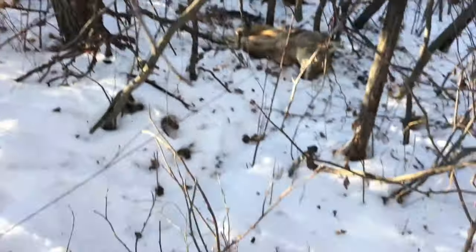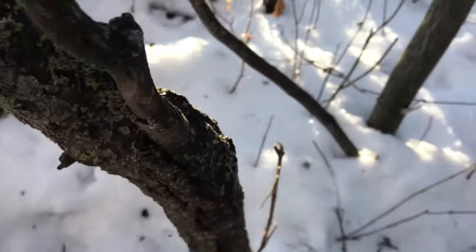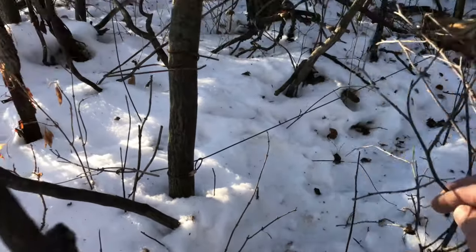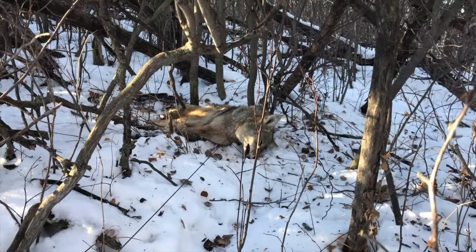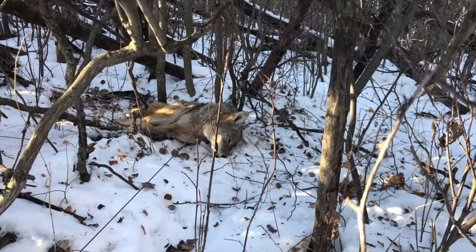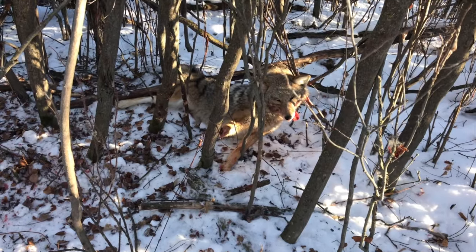Here's another nice catch. This is actually where the snare was, right here. I just took this little stick and placed it there so they didn't walk. And he went a long ways from the snare site, so that's good. From what I can tell, he looks good. I'll get some tools and pull him out. Coyote number three. Well, here's coyote number four.